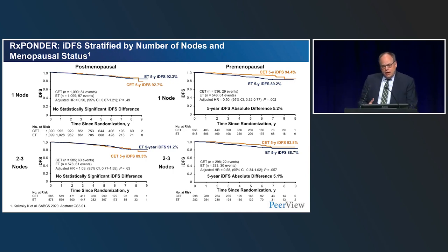And one of the things that was identified in this study was that in postmenopausal women, there clearly was absolutely no benefit of adjuvant chemotherapy, really regardless of the number of lymph nodes. You can see here on the left-hand side, postmenopausal patients that were randomized with either 1 or 2 to 3 lymph nodes, that there was no statistically significant difference in terms of invasive disease-free survival. But interestingly, a difference in disease-free survival was seen for those patients who were premenopausal. And you can see that difference both in patients with 1 and 2 to 3 lymph nodes.